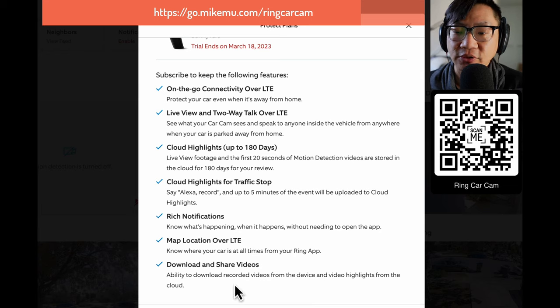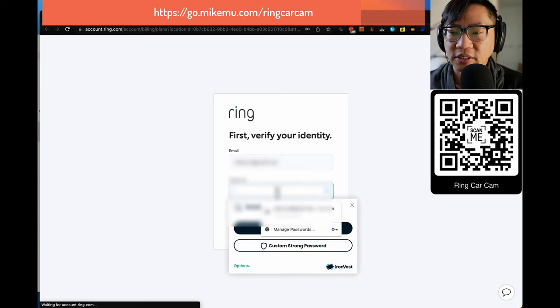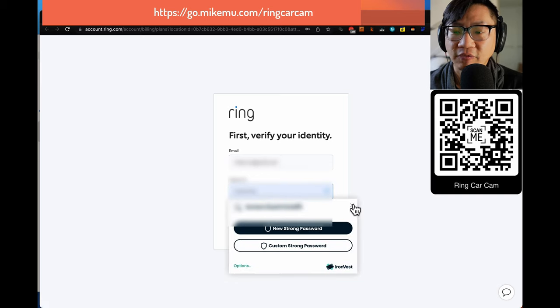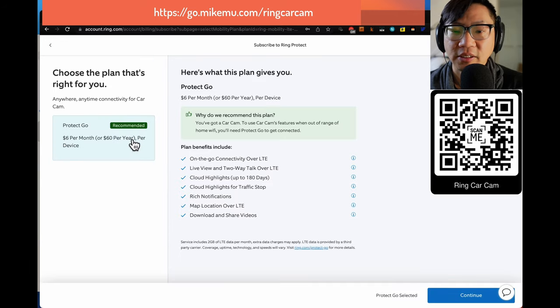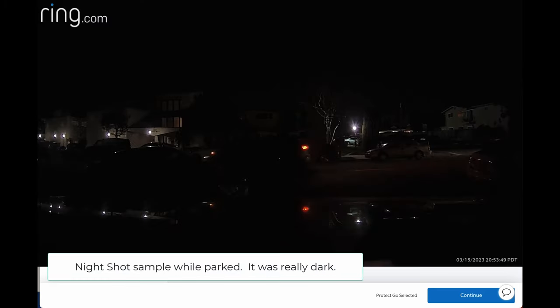And then finally, you get to download and share videos from the device and video highlights from the cloud. I will show you some examples of that as I talk more about the Ring Cam. Now, the plan details, you can go ahead and check this out, is basically what I showed. And of course, the pricing could be subject to change at any time. And it is $6 per month, all right, or $72 a year. You get a $12 discount if you pay for the whole year upfront, and that's $60.